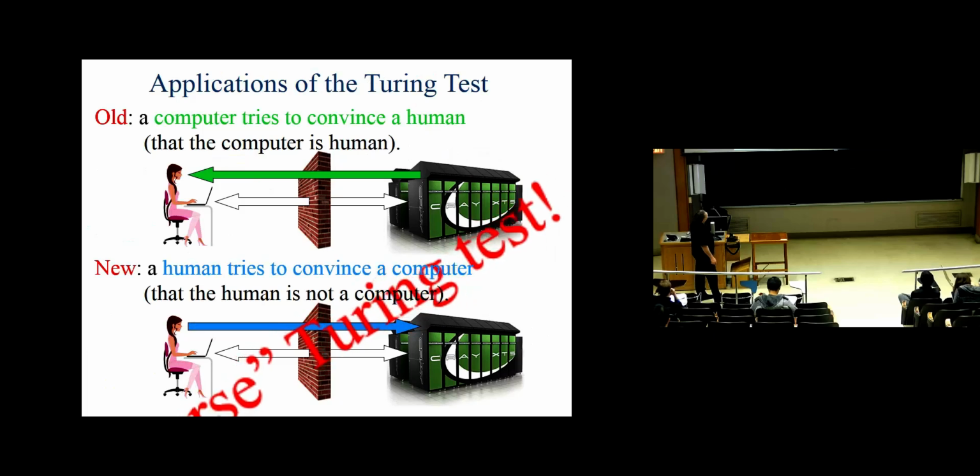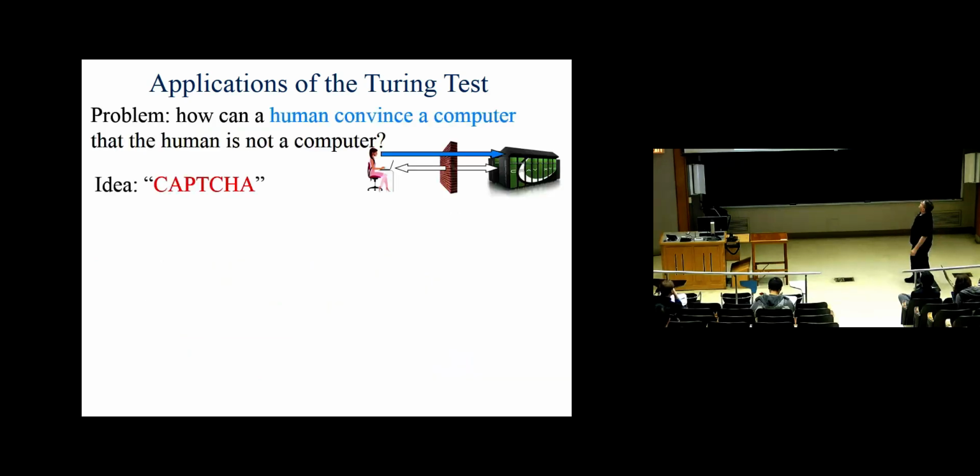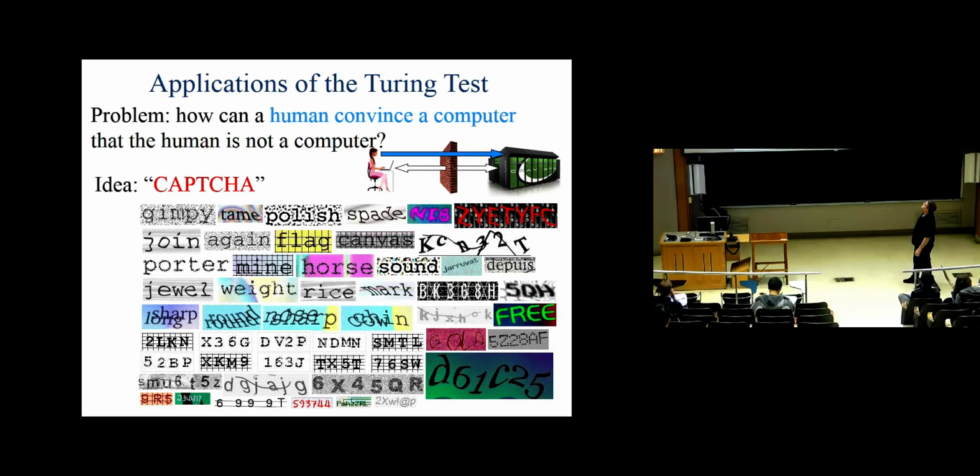And there's something called a reverse Turing test, when instead of a computer trying to convince a person that it's another sentient, intelligent entity, the person is trying to convince the computer that the person is not another computer. So that's called a reverse Turing test. The convincing is going in the other direction. And one example of that is CAPTCHAs. How many can see that's a reverse Turing test? You need to prove to the computer that you're not another bot. And you can do it by reading weird fonts, and there's a kind of arms race about CAPTCHAs and anti-CAPTCHAs and so on.